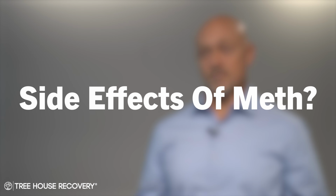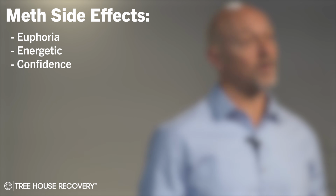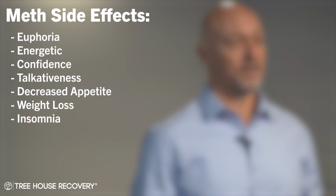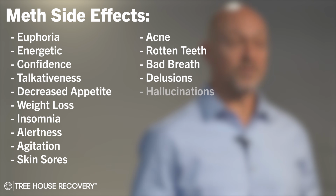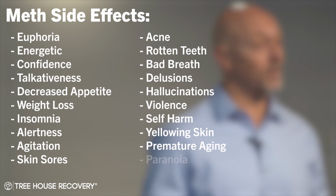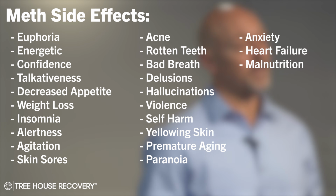What are the side effects of meth? Euphoria, feeling energetic, confidence, talkativeness, decreased appetite, weight loss, insomnia, alertness, agitation, skin sores, acne, rotten teeth, bad breath, losing touch with reality or delusions, hallucinations, violence, self-harm, thin or yellowing skin, premature aging and appearance, paranoia, anxiety, heart failure, malnutrition, and anhedonia, which is the inability to feel pleasure.